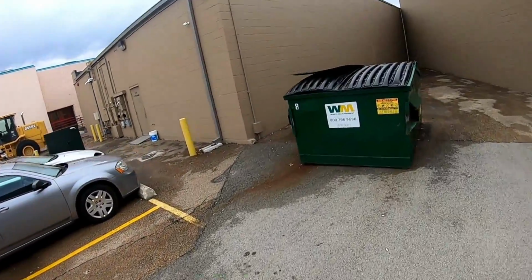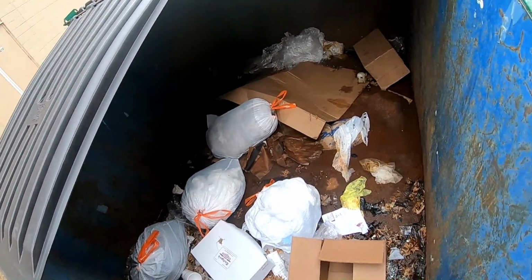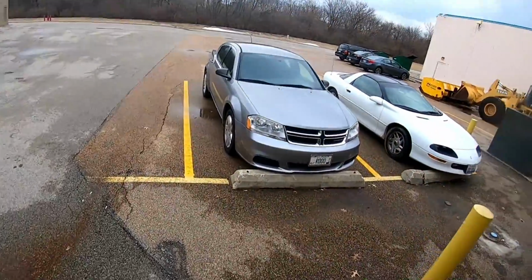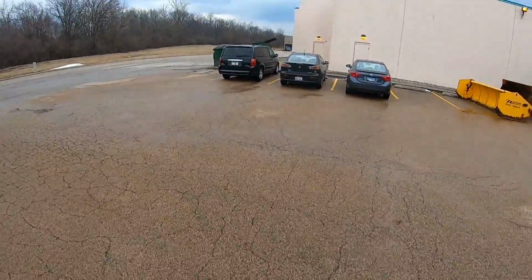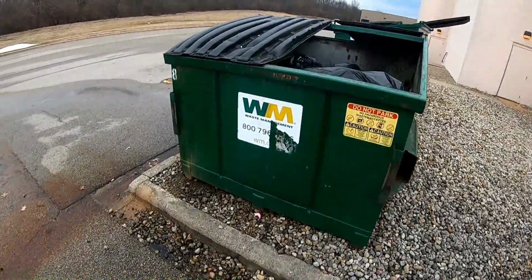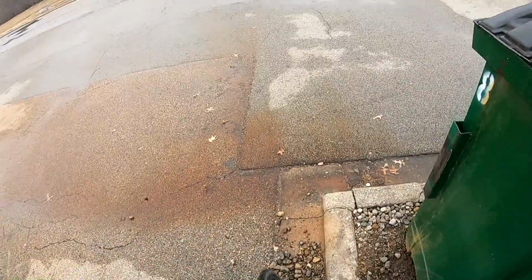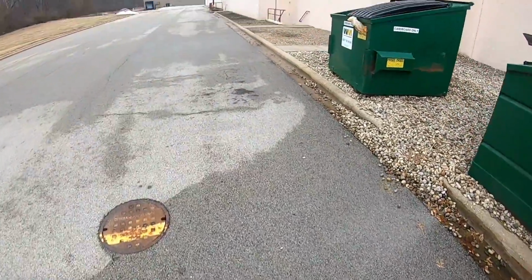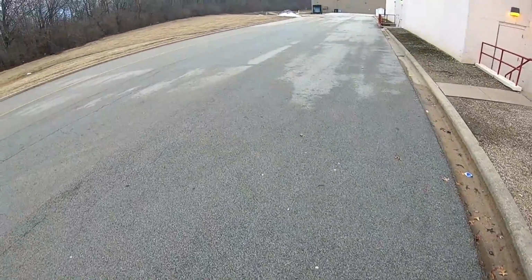This little cluster of 3 dumpsters here is usually pretty dead. Sometimes I get some packing material out of here, but that's about it. One up here is for the movie theater. It's usually just full of popcorn, soda cups. Smells like popcorn. Nothing for me. Nothing.